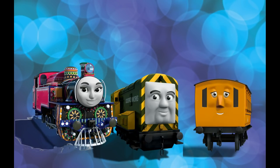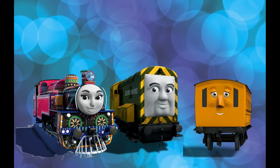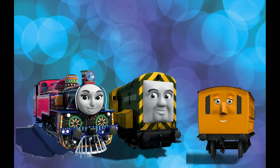This is Ashima, Ari, and Annie. Do you know what letter all three of these start with? Yeah, the letter A. This is a capital A. And this is a lowercase a.